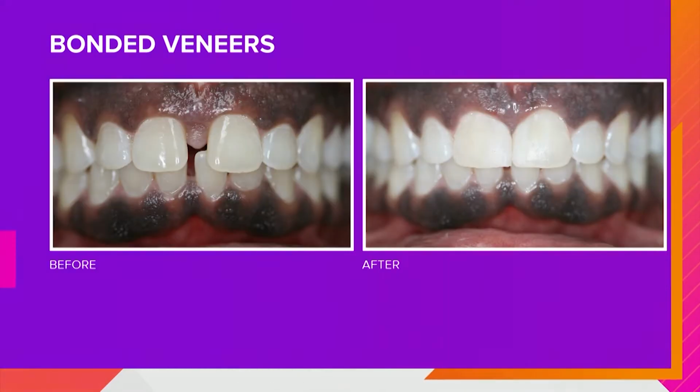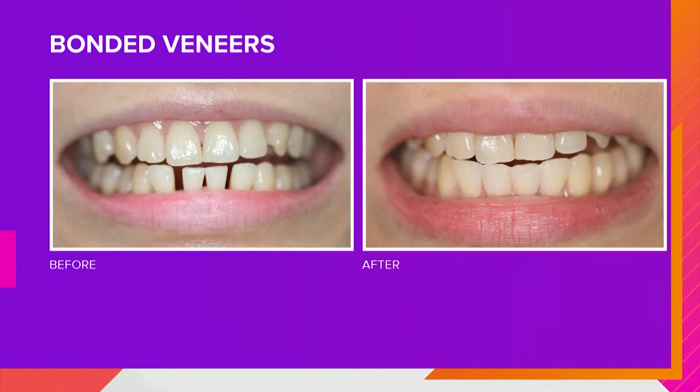In this patient, we corrected the space with bonding. So basically, all we did was put the bonding just on either side of that space, the entire tooth. This is also bonding. And again, on the lower teeth, this is bonding. These are not veneers. And so these run approximately just half the cost.